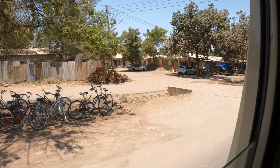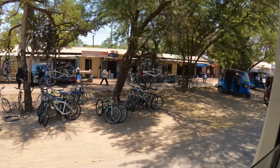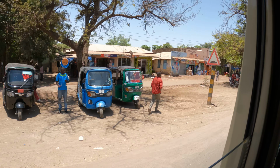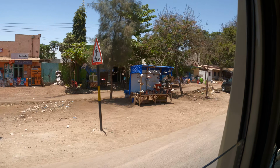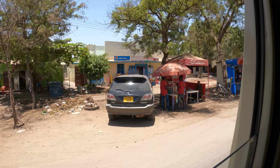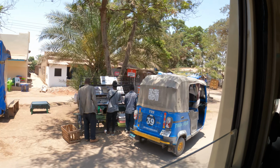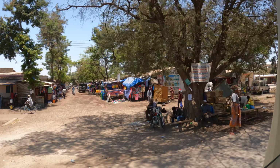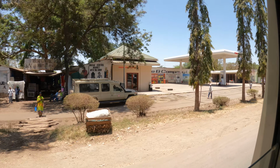Okay. Going through a little town today. Built up shopping area. Everybody buying newspapers. Oh, it looks like a little open air market, central market.